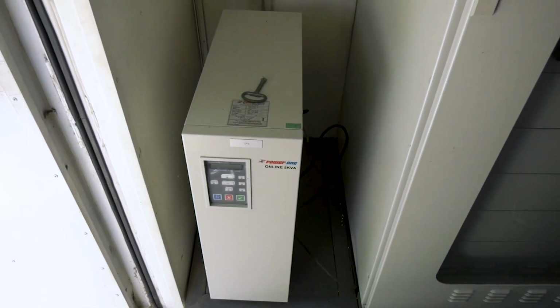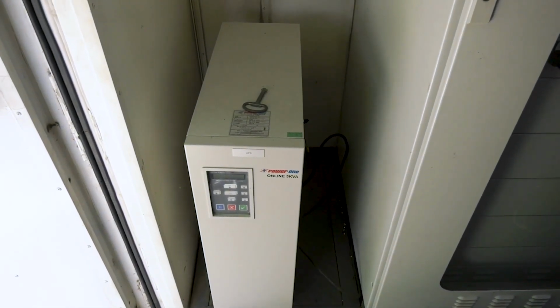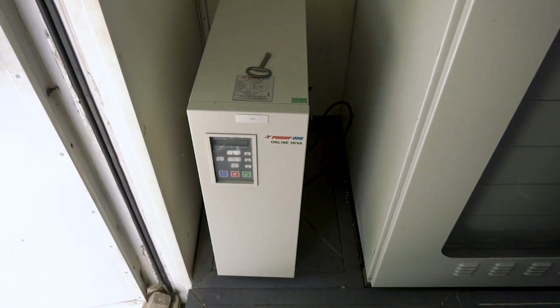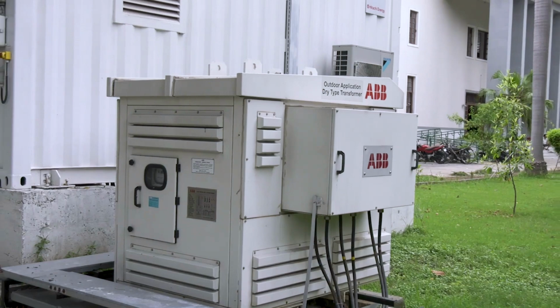This UPS provides continuous power during outages or fluctuations, ensuring stable power for the internal controls of the BESS. Next, we have the isolation transformer.